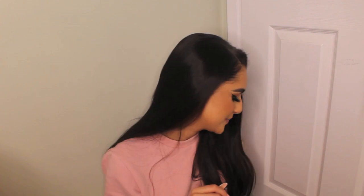It's fantastic. Okay, so now I want to talk about my favorite finishing spray. This is from Anastasia. It's the Dewy Setting Spray, or Dewy Set, and this is so good. I don't know what they put in here. One, it smells amazing. I want to drink this because it smells good.